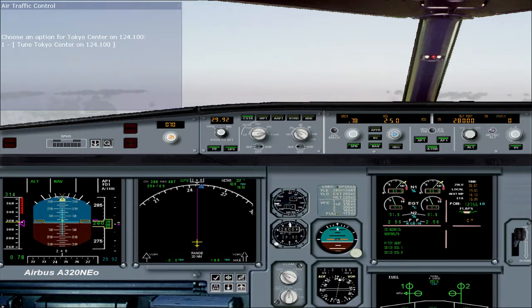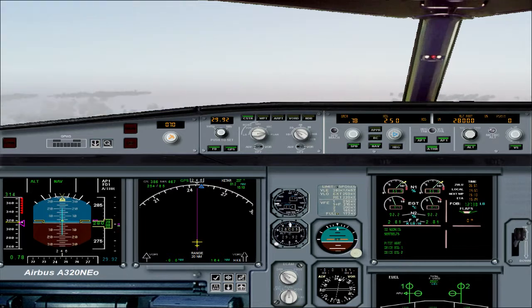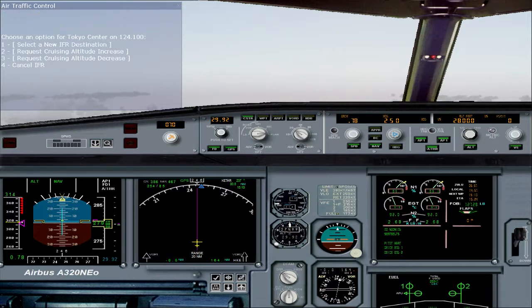Just going to keep the simulation running here and wait for communications with Tokyo. Tokyo Center, Alma Pond 741. Just going to check in with him now. Alma Pond 741, Tokyo Center, roger. So we're just waiting now for instructions to begin our descent to landing. That shouldn't be too far off, 163 nautical miles from the airport.